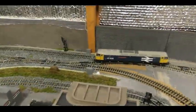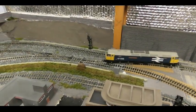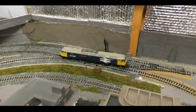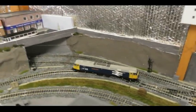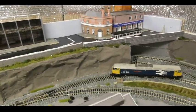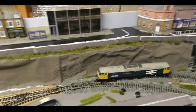Now, the last thing I've got to do on this video just before I wrap up for the night, or rather for this month, is to tell you about some of the other layouts that are out there. And we'll bring 47535 up to the fueling point as well while we're doing it. This will be a chance to see how multi-skilled I am.